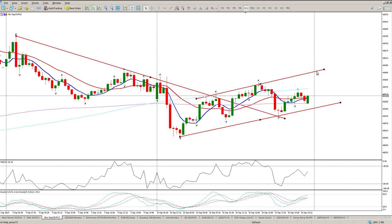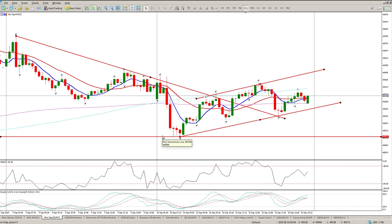After that, expect some kind of a pullback, and we just stay in this channel. If we break out of this channel, we still need to get below that level there for the short to be on, and that's 48,970. No, 48,965. Just to be safe. So 48,965. Decent break below that.